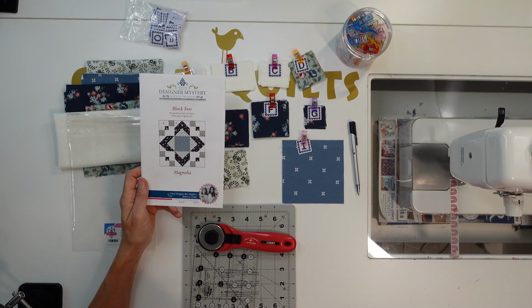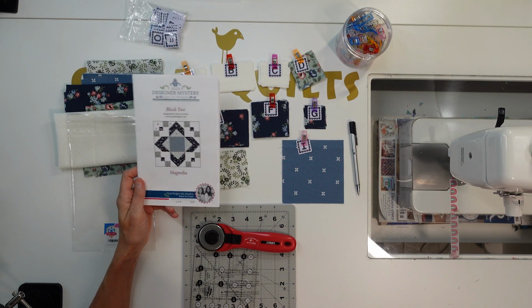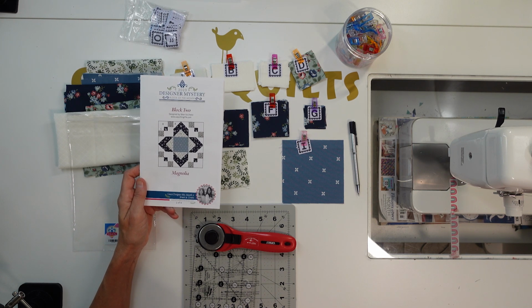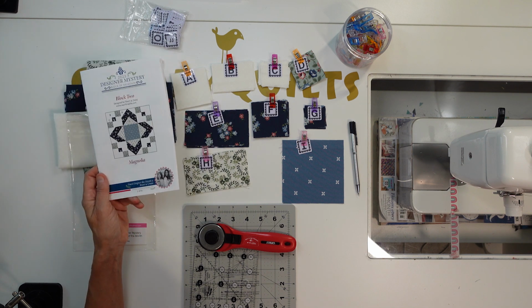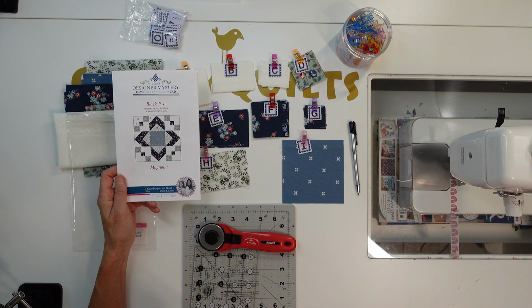All right, we're on block 2 of the 2023 Designer Mystery Block of the Month. If I didn't mention it, you can still get into this. They're still taking reservations for this Designer Mystery Block of the Month. So if you like what you see, I have a link down below, and you can reserve a spot in this Designer Mystery Block of the Month. This is exclusive to Fat Quarter Shop.